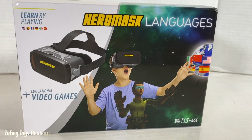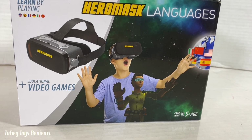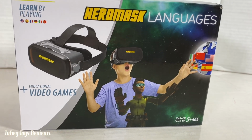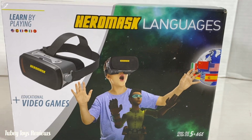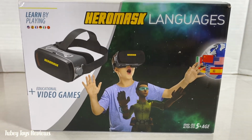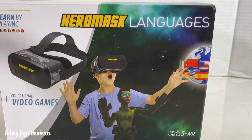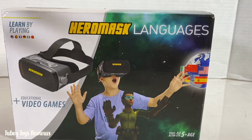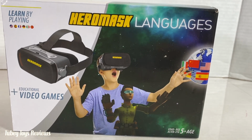Okay, parents, if you are looking for a great way for your kids to learn and play at the same time, then we have to look at this together. The new HEROMASK sets. These are awesome play sets that actually encourage kids to use technology to learn languages and math. So far they have two options to purchase on Amazon right now. There's languages and there's a math set. I'm going to show you both of them.